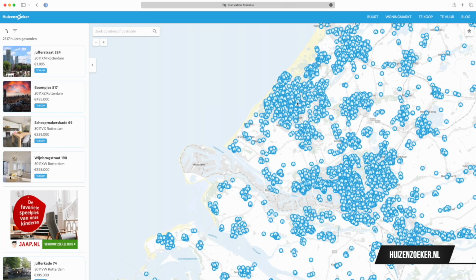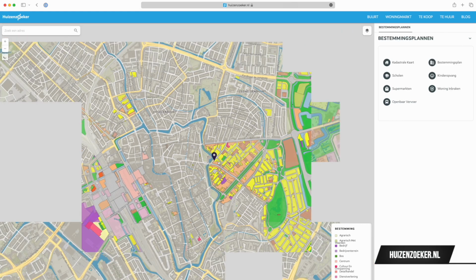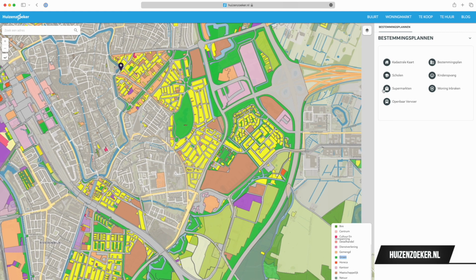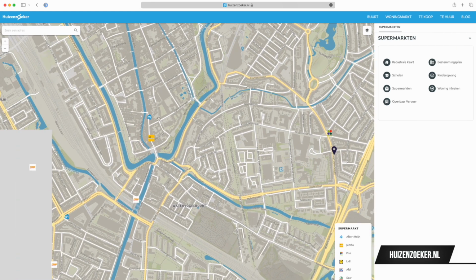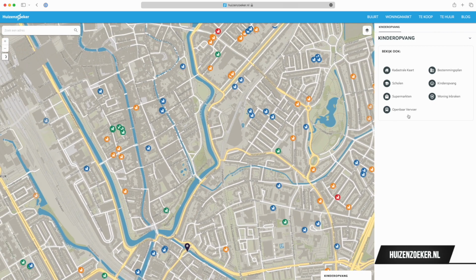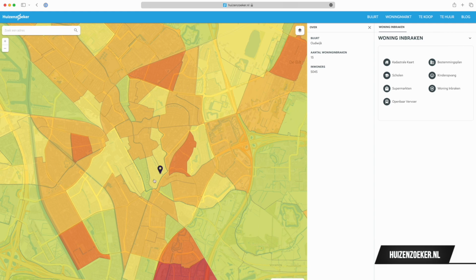It's mostly for purchasing a house, but you can find a lot of great info here. It shows the type of areas according to city planning, like commercial, living or agriculture areas. If you have kids, it might be useful to see the closest school or kindergartens. Also, you can find the closest supermarkets, public transportation stations, and even statistics about home burglaries. The website is fully in Dutch, but you can figure it out with online translation.